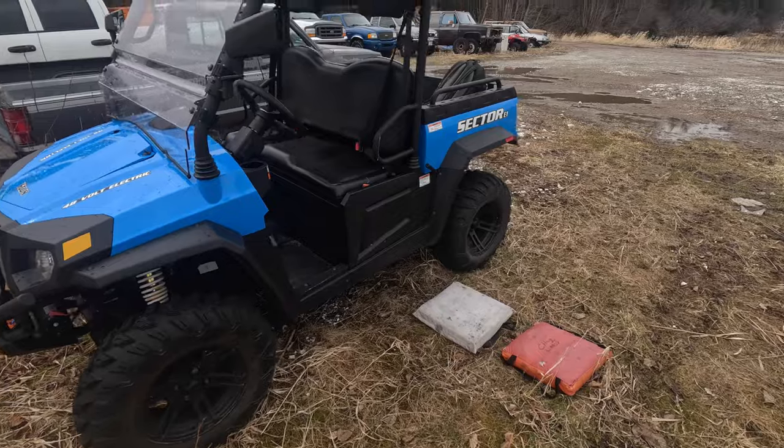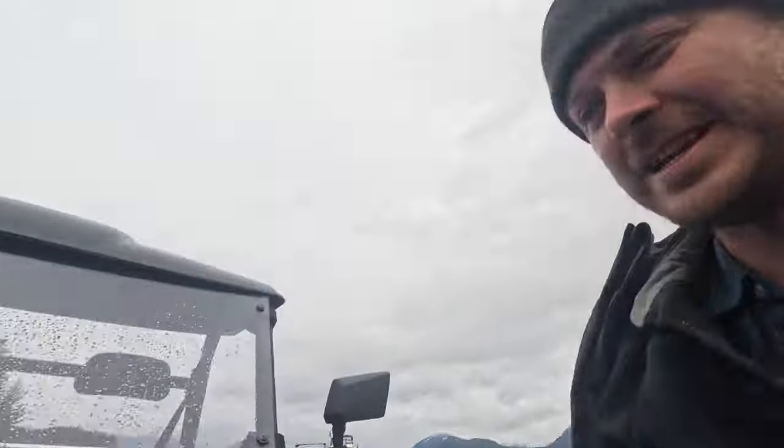All right, we'll see how this thing's running. See if she starts up. So this is a little electric UTV that we've got over here. I actually have not been super impressed with this thing, but I had a friend in Florida and he said that he just loved his. So, well, looks like my dad might have taken the key.